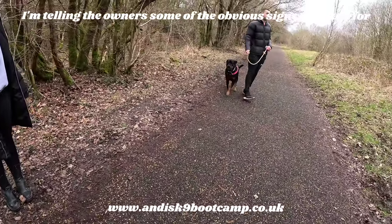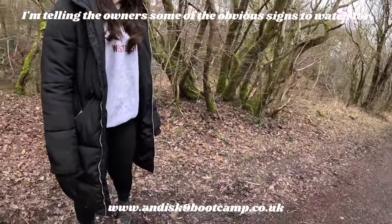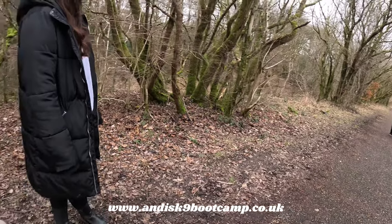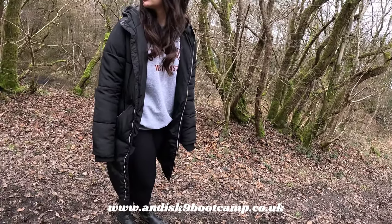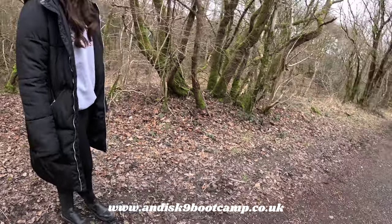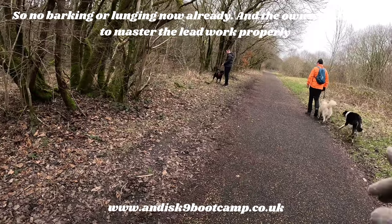Turn her again. Her tail's come up. So for you, this is why I'm saying what the signs are, so that you understand. This dog's very nervous, reactive. Yeah, he's not going to go near, is he? No. Right. So keep her to the... As soon as these people and dogs go past, you're going to walk her.